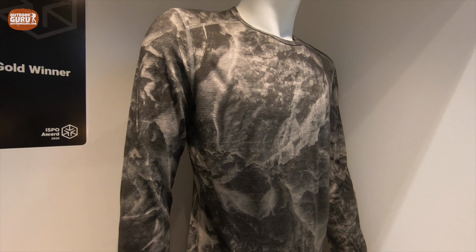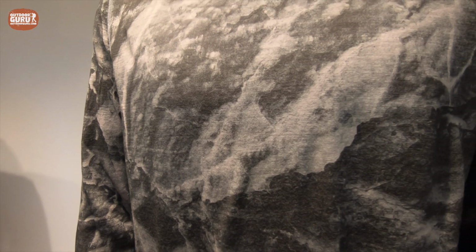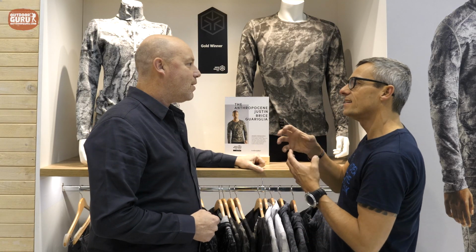Because the print is actually visualizing, for example, the melting atmosphere we have in Greenland. Okay, so it's the ice basically retreating the whole time, exactly. Getting less and less and less.